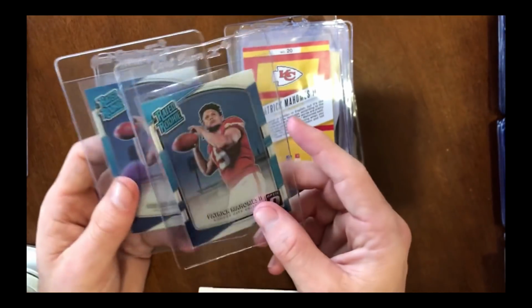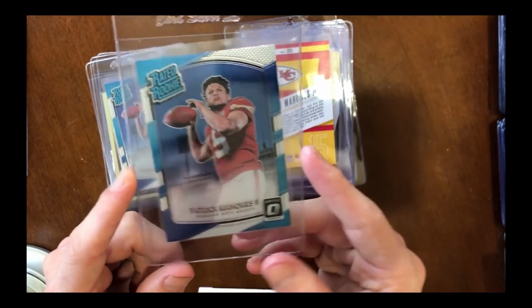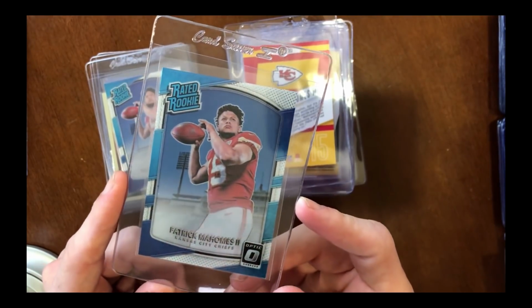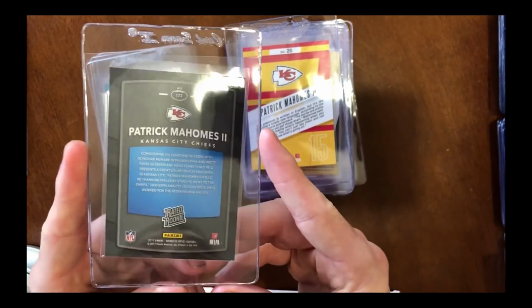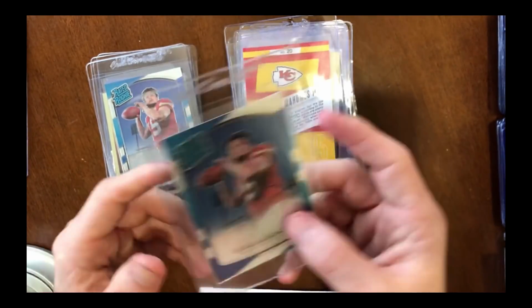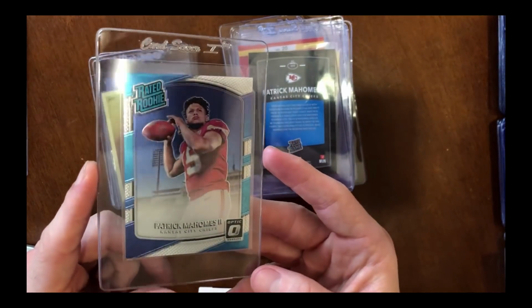For my Optics, man, this is my cash cow for the past 2 years, and they are getting to be almost out of my price range. I'm going to have to start selling some Optics to buy more Optics, but to be honest, a lot of the Optics that you're seeing now are dirty. They're really, really dirty, and they're not clean. I will be surprised if I get gem mints on any of these, mainly because PSA is tightening their standards.